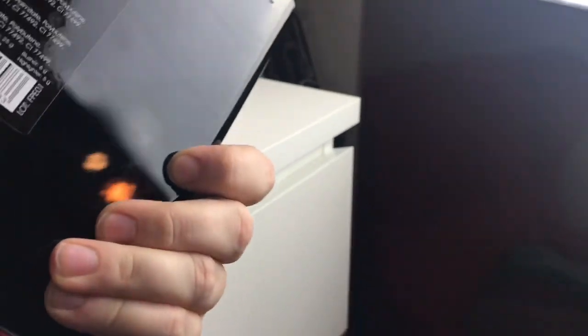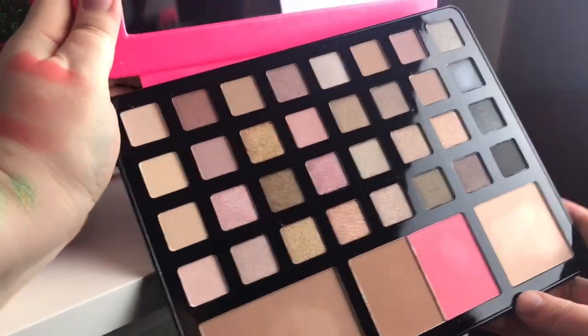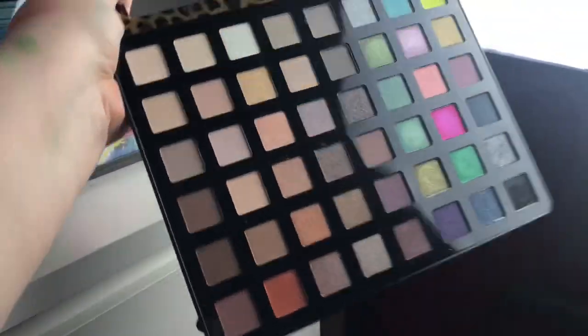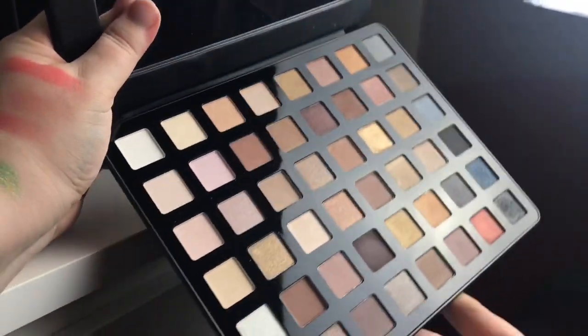Backstage is what this is called. And we have the Studio To Go. Neutral. I love the pink. And this is the Vice one. Extreme Vice. They have really good packaging, actually, if you are going to travel. And this is the original one, the Black Arts.